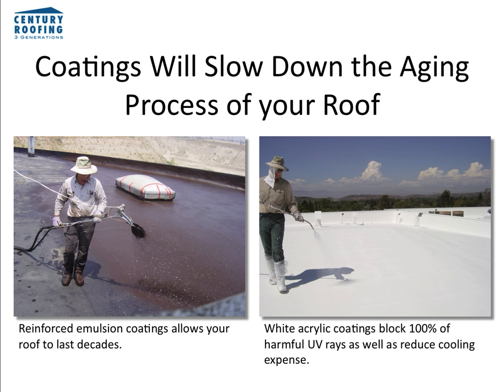Coatings will slow down the aging process of your roof. Reinforced emulsion coatings allow your roof to last decades. It keeps your roof young. White acrylic coatings block 100% of the ultraviolet light. This means it blocks the harmful effects of the sun. It also reduces cooling expense for your building.